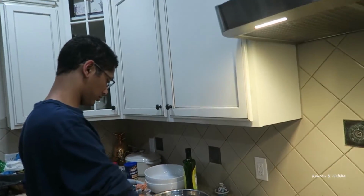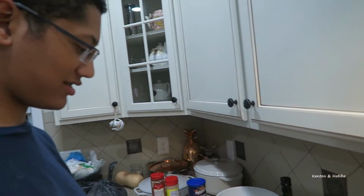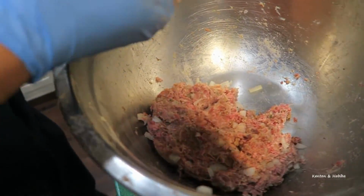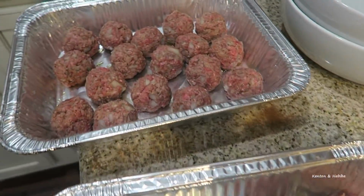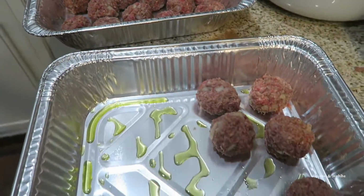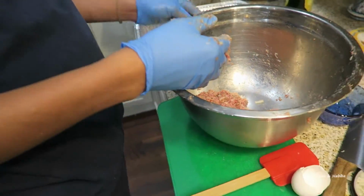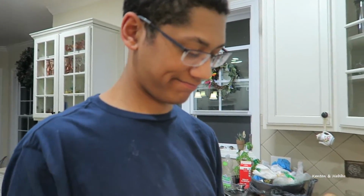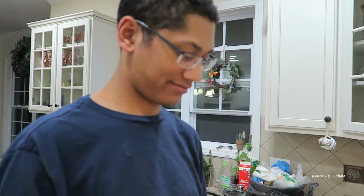I'm so blessed to have this good kid. Aww, he's making me my meatballs. Look at that. See, we got the whole tray and this is gonna go in the oven. Thank you, son. I couldn't have done it without you. On your birthday at that, right?